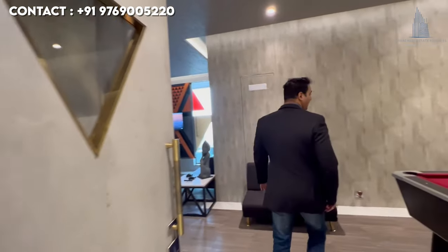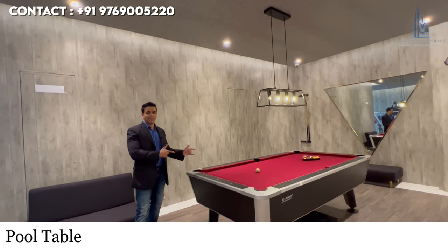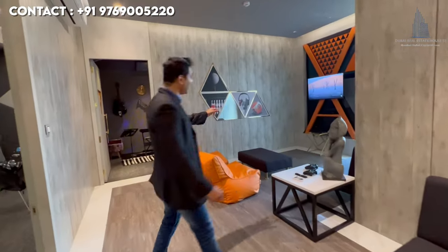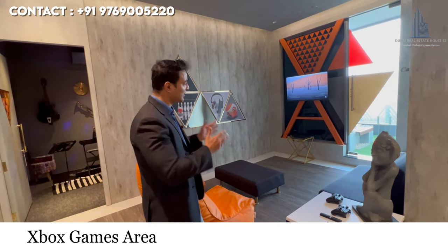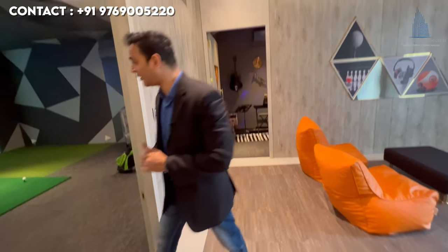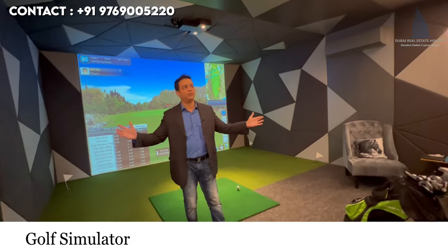Wow, so that's your pool table. If you are a champ, well, this is the place to be. This is where I would be. This is brilliant. All right. Again, kids love to have fun with the Xbox. I'm a kid too. I never would want to grow up. I would sit all day long, play Xbox and PlayStation the way you want. It's all here. And this just begins. Look at the fun that you're going to have, because this is something unheard of.